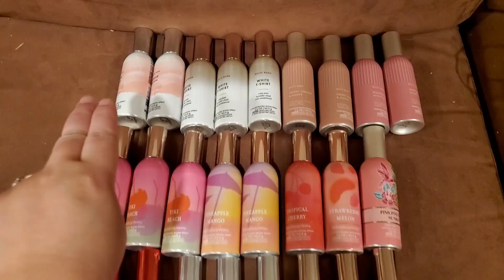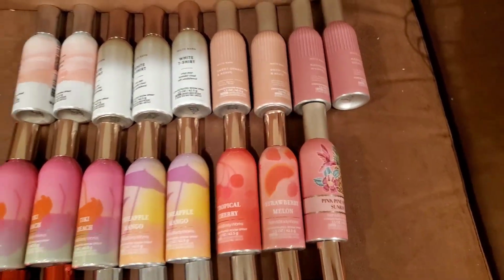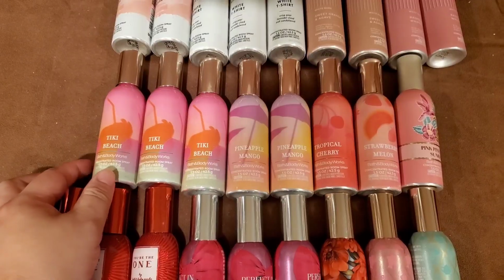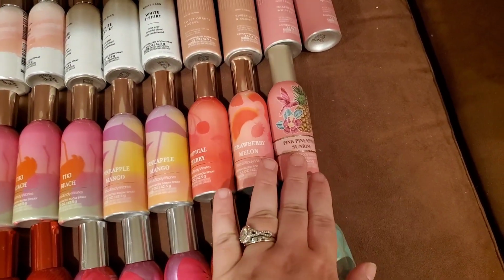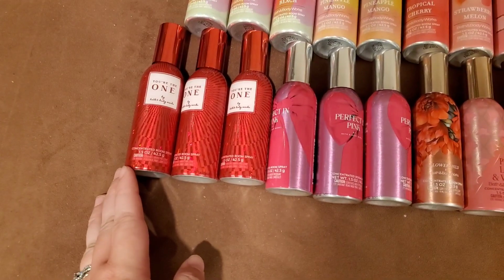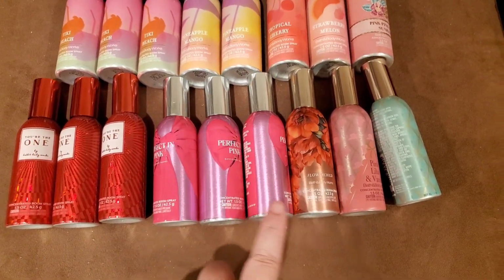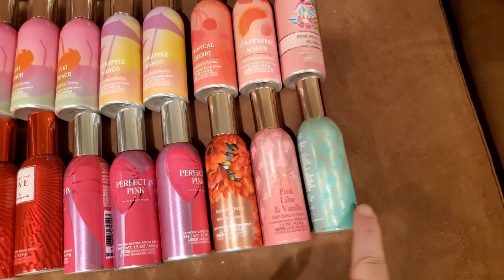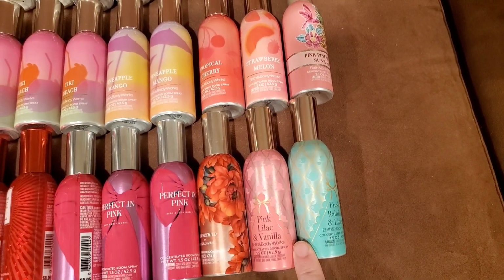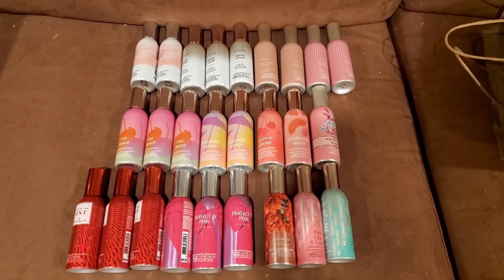And yeah, got all of these. So 2 amber blushes, 3 white t-shirts, 2 sweet orange and agaves, 2 raspberries and whipped vanilla, 3 tiki beaches, 2 pineapple mango, a tropical cherry, a strawberry melon, a pink pineapple sunrise, 3 You Are the Ones. I had 4 perfect in pinks, but 1 is going to a friend. A flower child, a pink lilac and vanilla, and 1 fresh rainfall and linen. So in total, I have 27 room sprays.